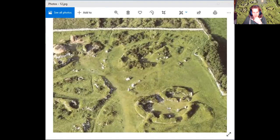This style is found particularly within that Cornish peninsula, the Penzance Peninsula, as it should be referred to. And there are examples of these sites on the Isles of Scilly, another place that I never go to.